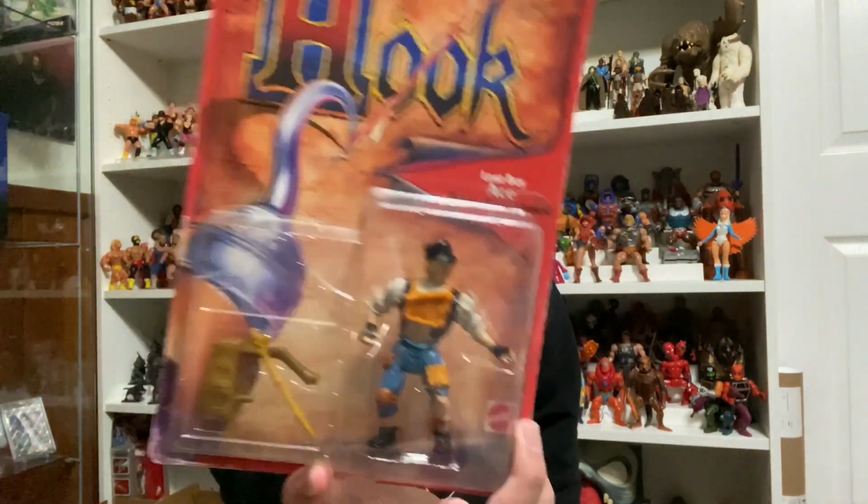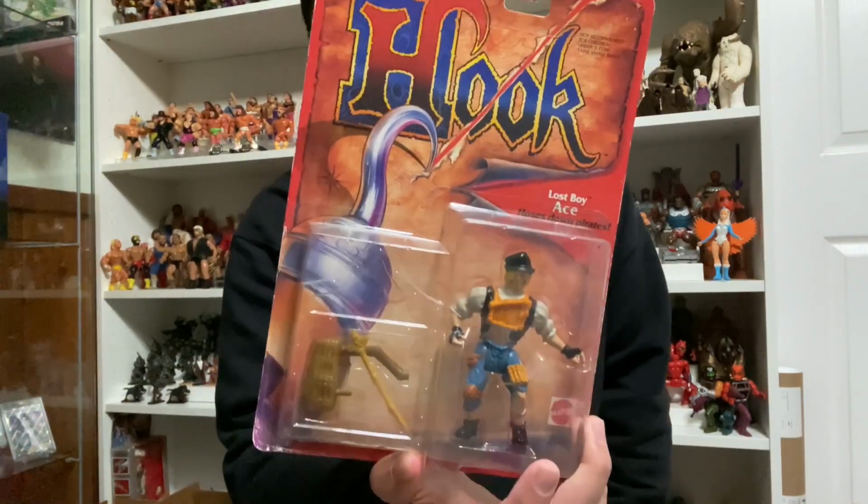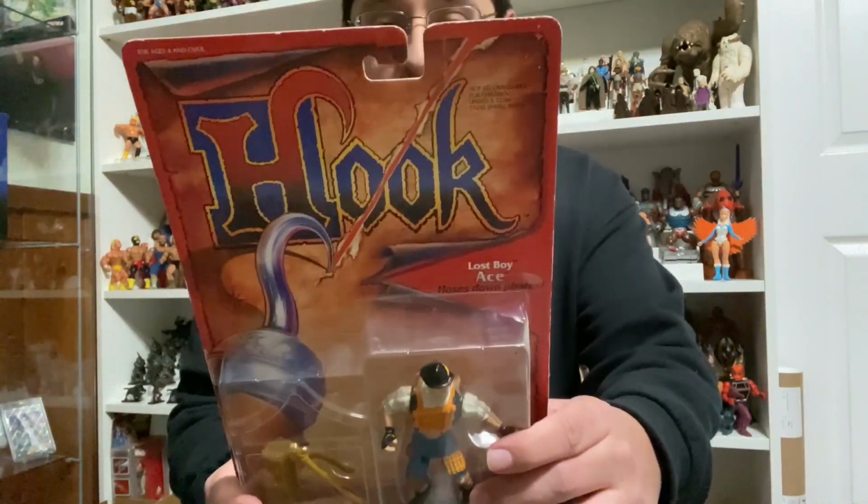Next pickup is a movie that I love a lot. My son and I watch this movie. He laughs his butt off during this movie, especially with the Lost Boys, and that is Hook. Hook made by Mattel. I ended up picking up the Lost Boy Ace. This thing was only $5. $5, and this I think is going to jumpstart my Hook collection.